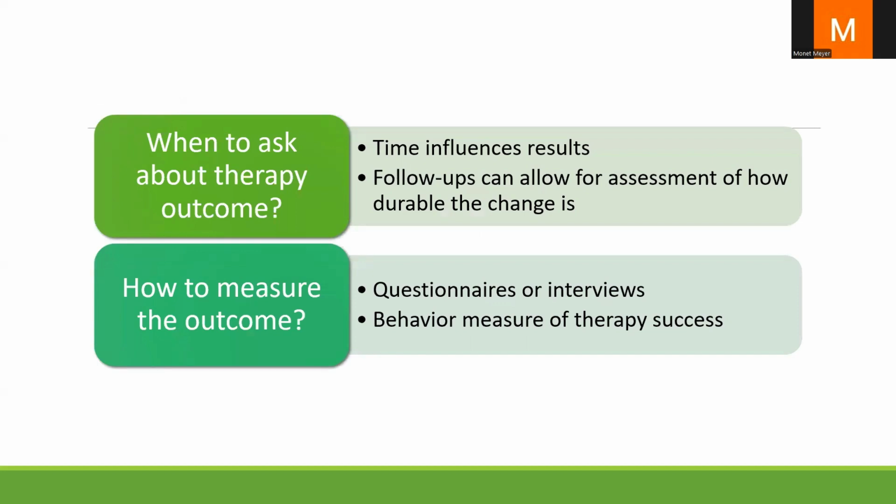Another thing to consider is when to ask about therapy outcome. So time can really influence the results of therapy. If you ask somebody halfway through therapy versus on their last day of therapy versus 1 month out versus a year out versus 10 years out, their response and their ability to connect what has changed to the therapy will likely have changed. And so when doing a research study, it's recommended to include multiple follow-ups.